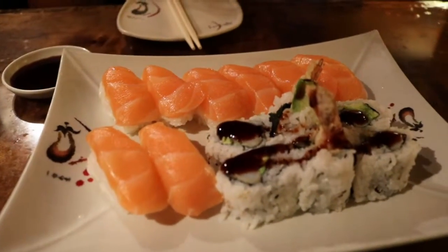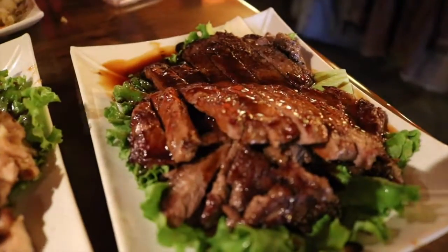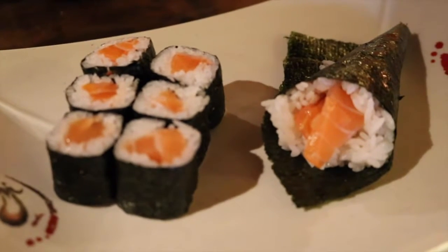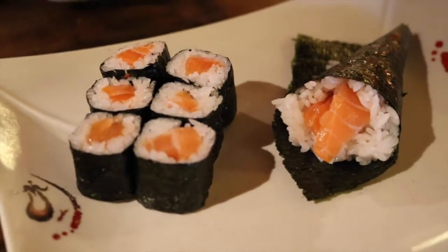Post-workout sushi. When you're eating out, the macros are never going to be 100% accurate. My tip is to limit eating out and to always overestimate your macros. The key is to load up on protein, then you finish with your rolls.